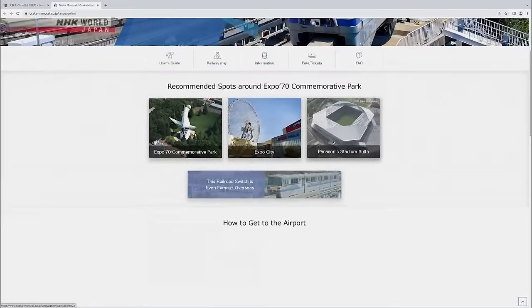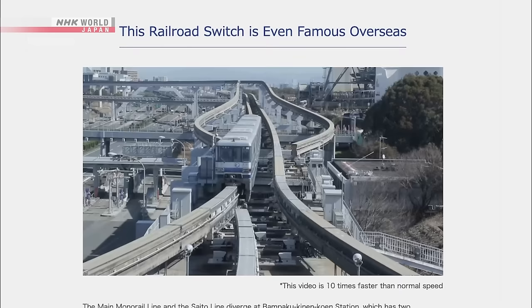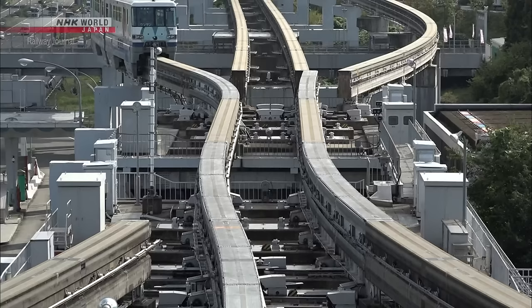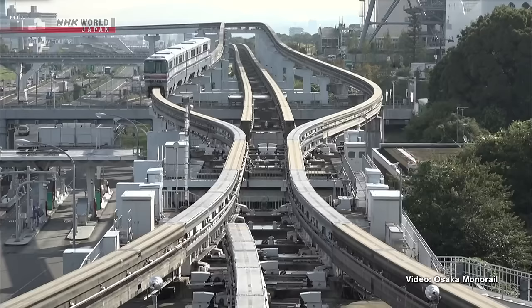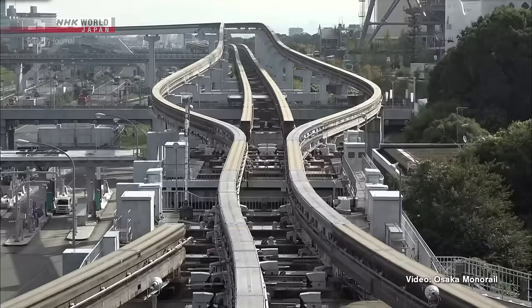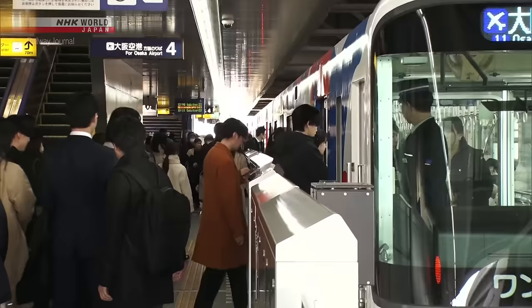This site is mentioned as a must-see spot on the Osaka Monorail website. One of the biggest differences between a conventional railway and a monorail like this is that the turnouts are jointed and motorized. By creating smooth curves with no corners, there are no major jolts or shocks when the vehicle passes through junctions. A number of Osaka Monorail's drivers used to drive regular trains.